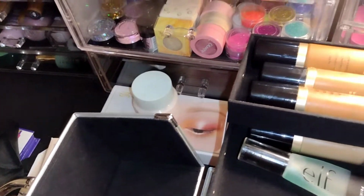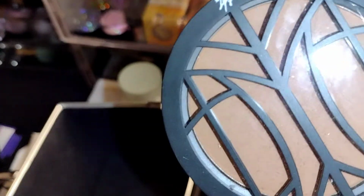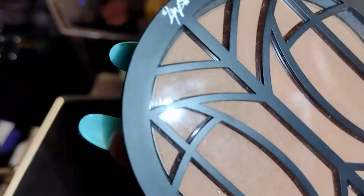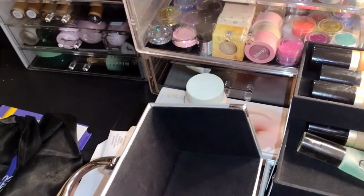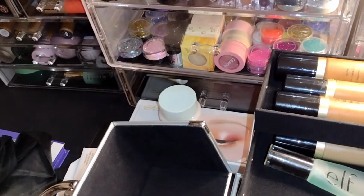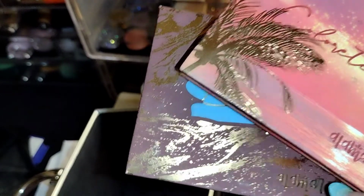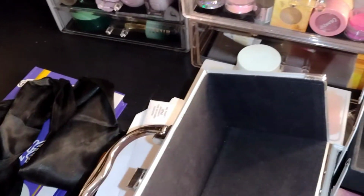And I decided to take this Set the Tone finishing powder from the Lip Bar. It's in Bronze Beauty. So I'll use this or this Sephora to set the remainder of my face. And I had already decided on the two palettes from Alamar for my blush and bronzer. I need a highlight though.